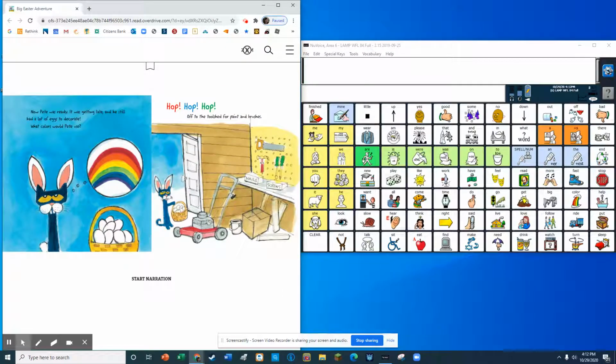Now Pete was ready. It was getting late, and he still had a lot of eggs to decorate. What colors would Pete use? Hop, hop, hop, off to the tool shed for paint and brushes.